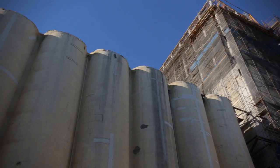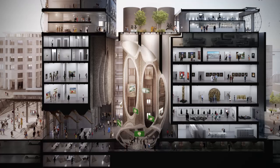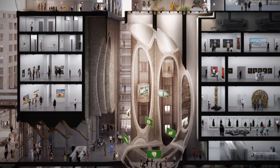Zeitz MOCAA will boast 80 separate gallery spaces, a floor dedicated to art education, numerous reading rooms, a restaurant, and a rooftop sculpture garden. I think the project is possibly one of the most technically challenging projects on the planet right now. Having spent the last few years of my life on it, no one's really going to truly understand, but it's going to be wonderful.